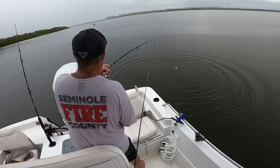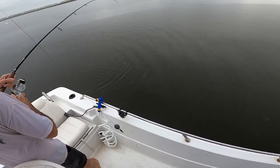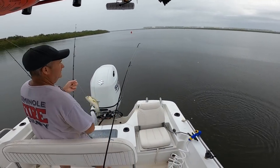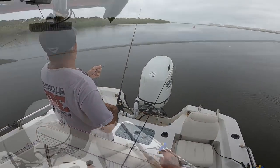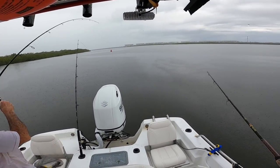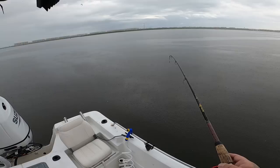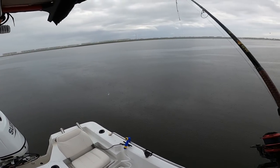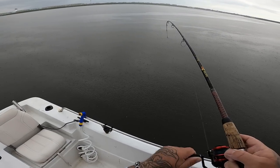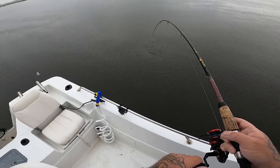Uh-oh, don't get in that motor. Come on, Jackerson. It is a Jackerson. Like the 50th jack we've caught today. Literally, that hit. It just hit the water. There it is. Doubled up. Golly. Thought he was coming back, but he didn't. Oh, Jackie. Come on.